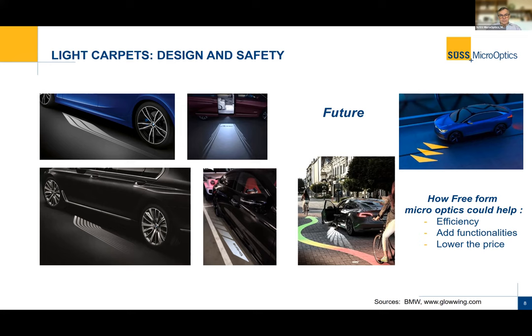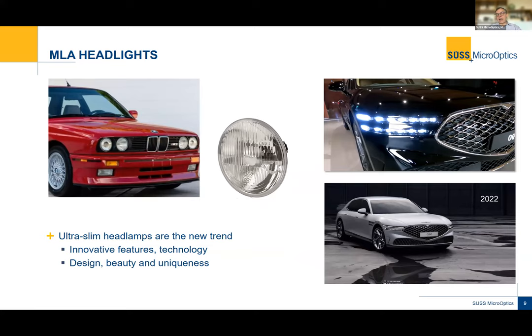Another product that we are also working on at SÜSS MicroOptics is the headlights. You can see on the left the classical, old way to do headlamps. It's very big, round. You don't have a lot of flexibility in the design. And now the trend is changing. You can see on the street, on the new cars, very thin or slim headlamps, lines. Some are horizontal, some are vertical. And of course, this is the new trend. Here you cannot use classical optics anymore. You have to go with a micro lens array.